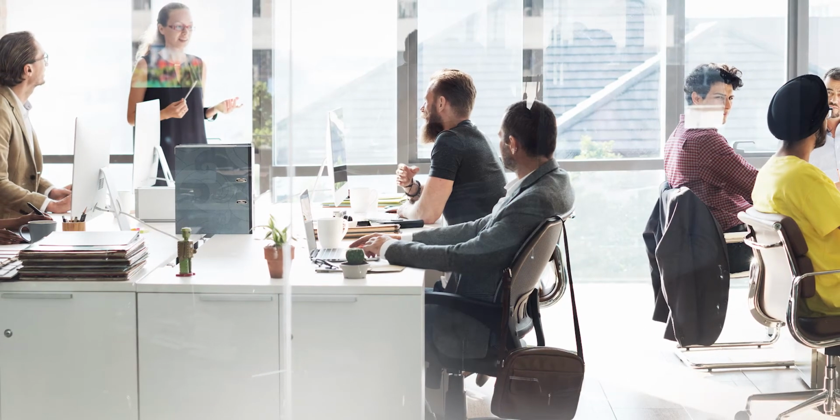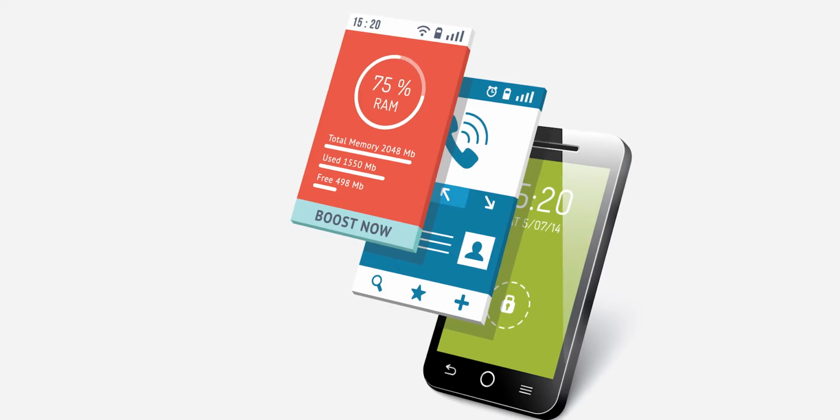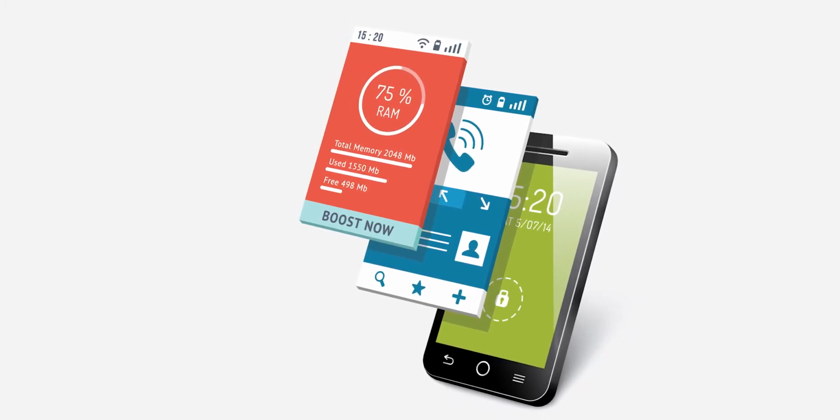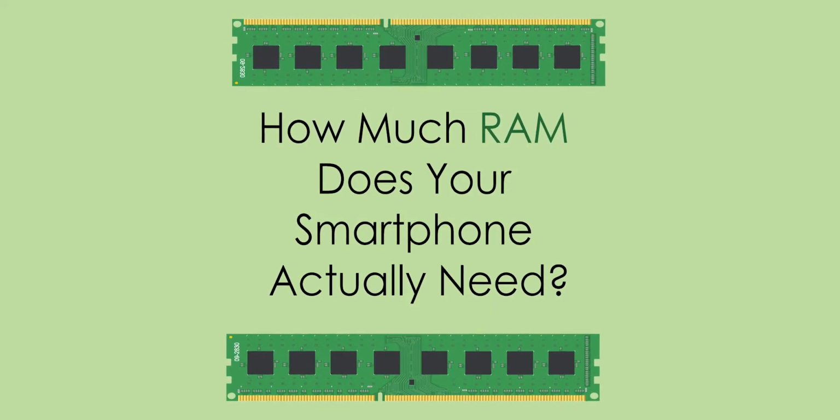Companies these days love to milk out the word RAM. In fact, this catchy three-letter word has grown to be one of the main selling points of smartphones these days, with manufacturers cashing in on misconceptions, pushing out smartphones with as much as 16 GB of memory. How much RAM does your smartphone actually need?